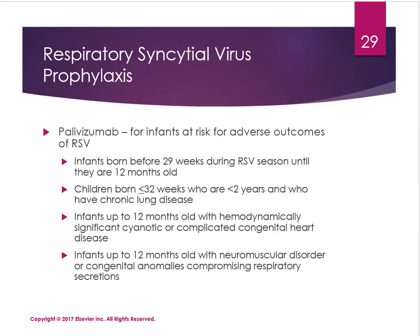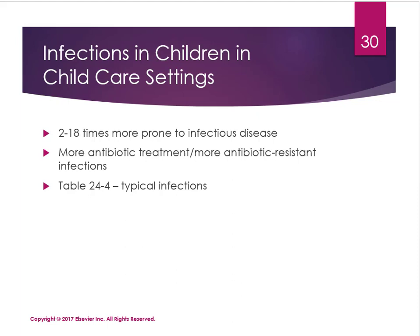It can also be given prophylactically for children born before 32 weeks who are less than 2 years and have chronic lung diseases, for infants up to 12 months old with hemodynamically significant cyanosis or congenital heart issues, infants up to 12 months with neuromuscular disorders or congenital respiratory secretions. Okay, that's all on those vaccines.